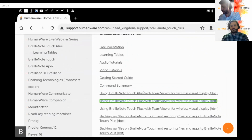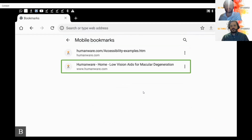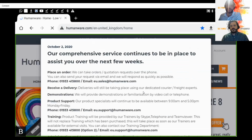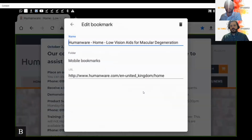Let's open up my favorites list, so enter with lower F. Go back button. Mobile book search. Humanware. Home. Navigate into the page. Press enter. Progress bar 80%. And when you're on the page that you've bookmarked, simply pressing enter with M again will unbookmark it.